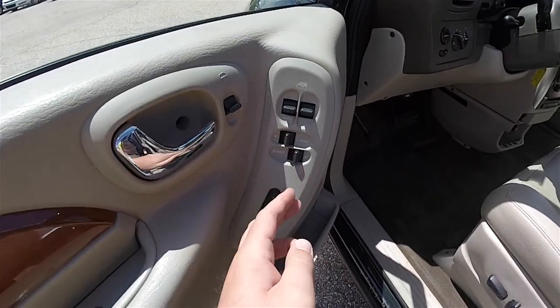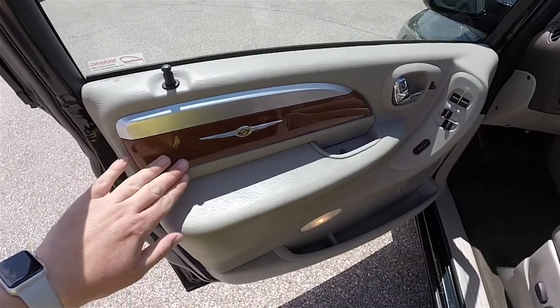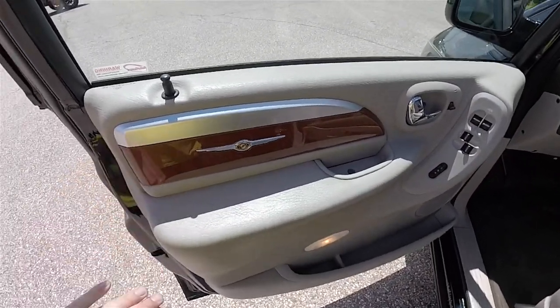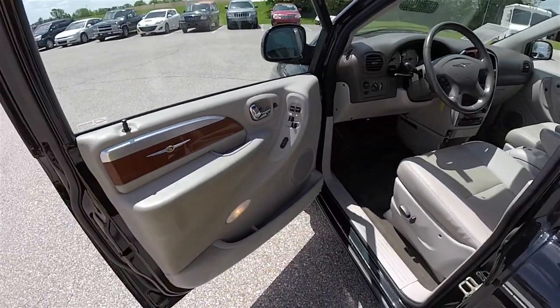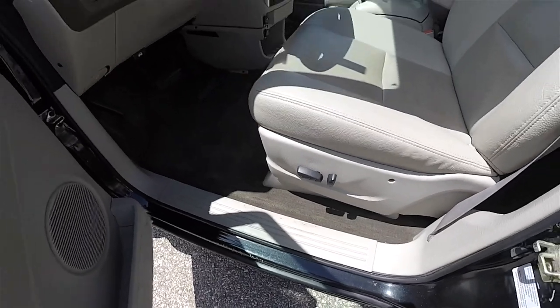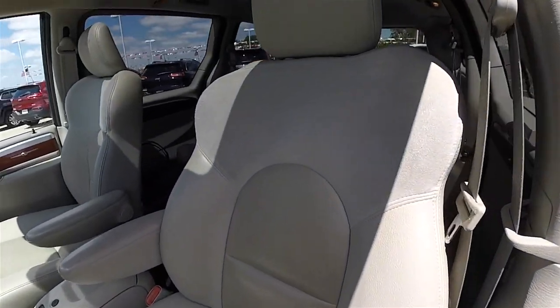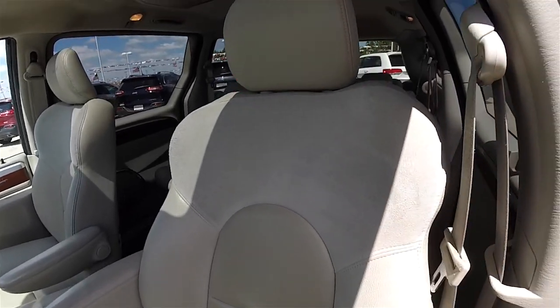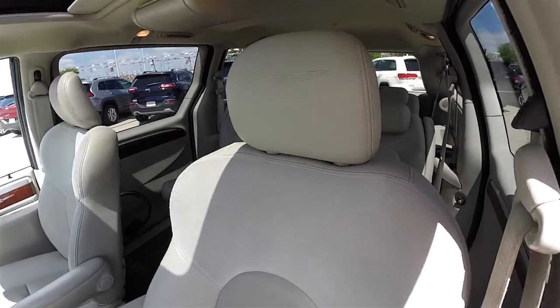Also have vent windows, two driver memory, premium trim with the wood grain and satin silver. Also have the Chrysler wing badge. 8-way power driver and passenger seat. Does have the preferred suede on the upper part of the seats. Also got the Chrysler wing emblem and the head restraint.